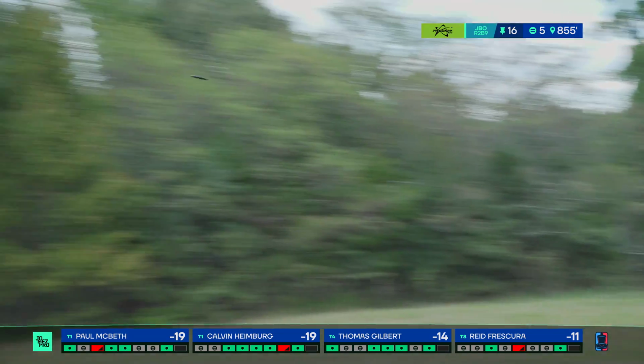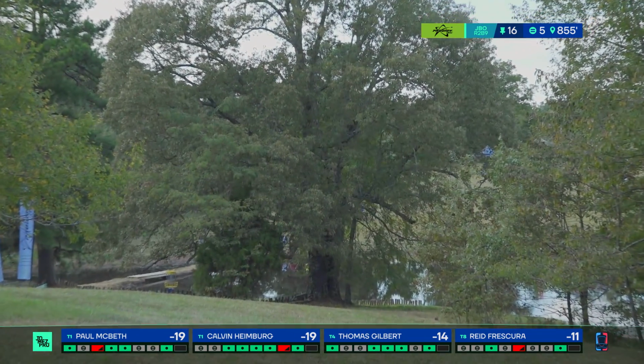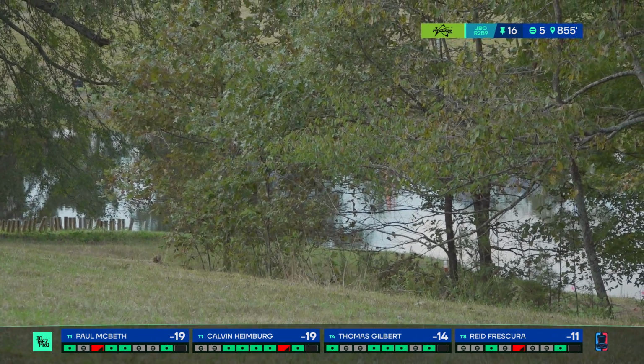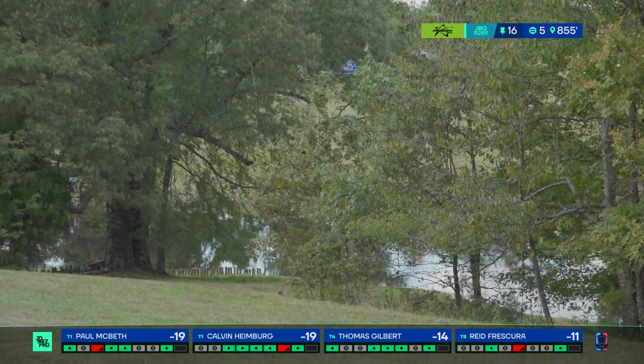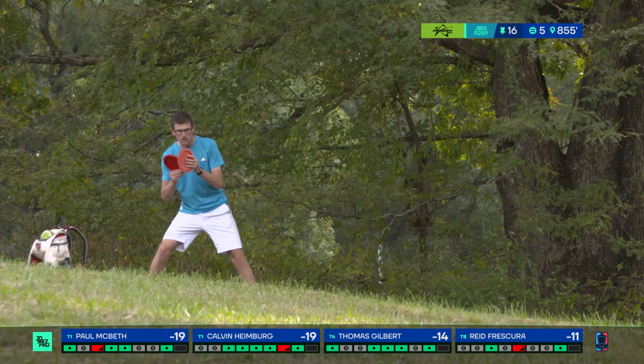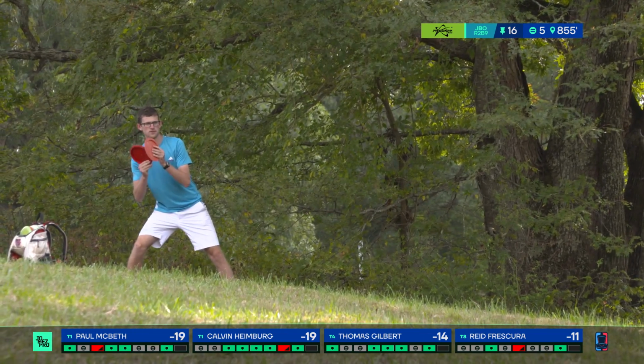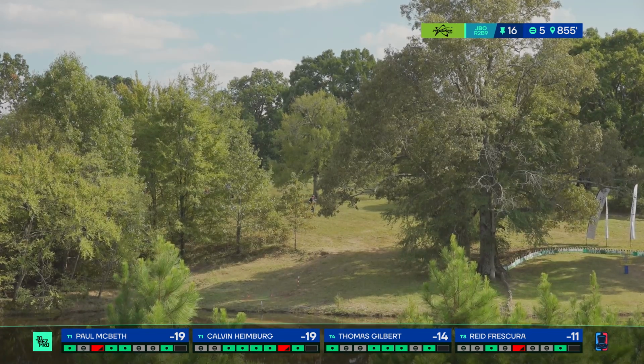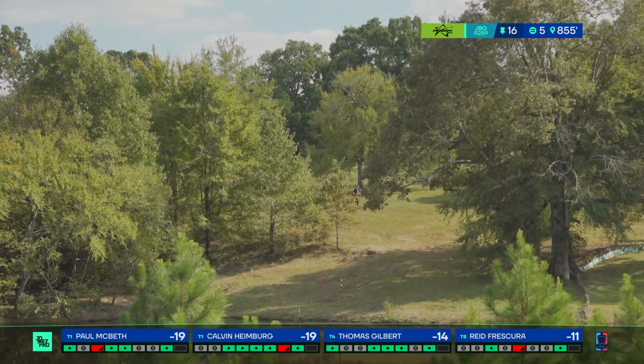Paul from out of position actually made it quite far down the hill, and a really nice shot there. I think that got around all the obstacles that are at the top of the hill. That should be a pretty straight shot from about 260. Yeah, the good old out of position to in position play. That's pretty good.